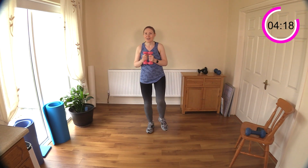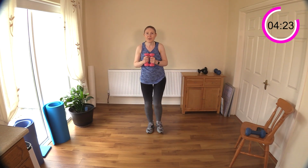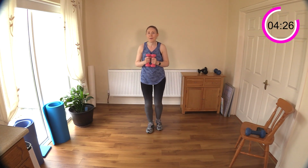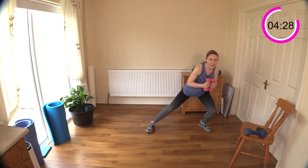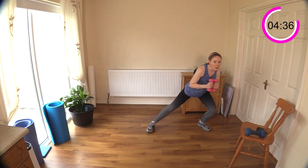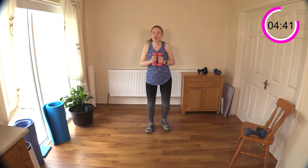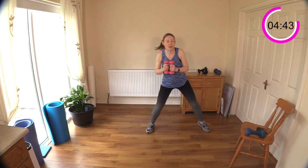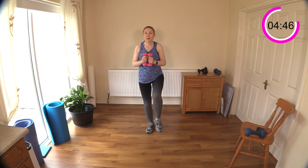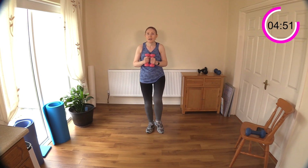Side step or side lunge, knee raise. Good. Side step, knee, out to the side. Again, I'm keeping my spine straight as I step out to the side or lunge out to the side. I'm not bending forward at the waist. That's important. Good. Just gently retract your shoulder blades. That's it. We've got about 12 seconds left. Good. Feeling a nice bit of mobility there for the hips and inner thighs.